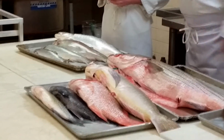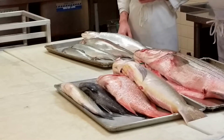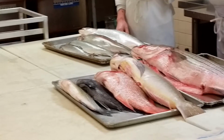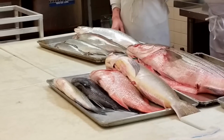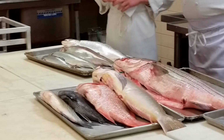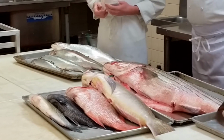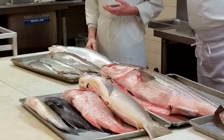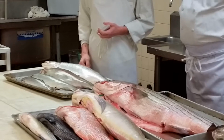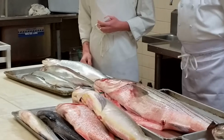They all have the adipose fin. What else is important? What activity? They are high activity, so they have oily flesh, so their bones are not suited for stock. What is the bone structure? Soft. And what does that tell you? Straight cut. Okay, so this is the group. That's what they all have in common.